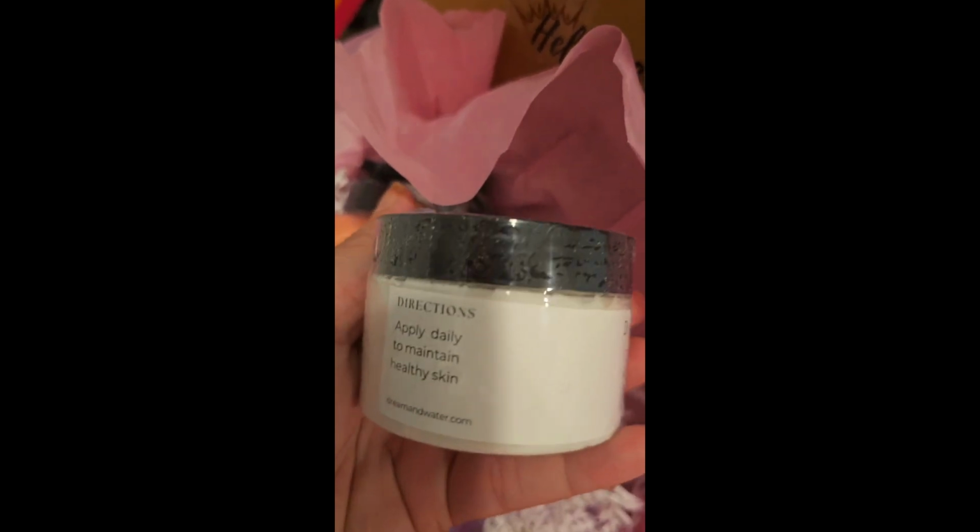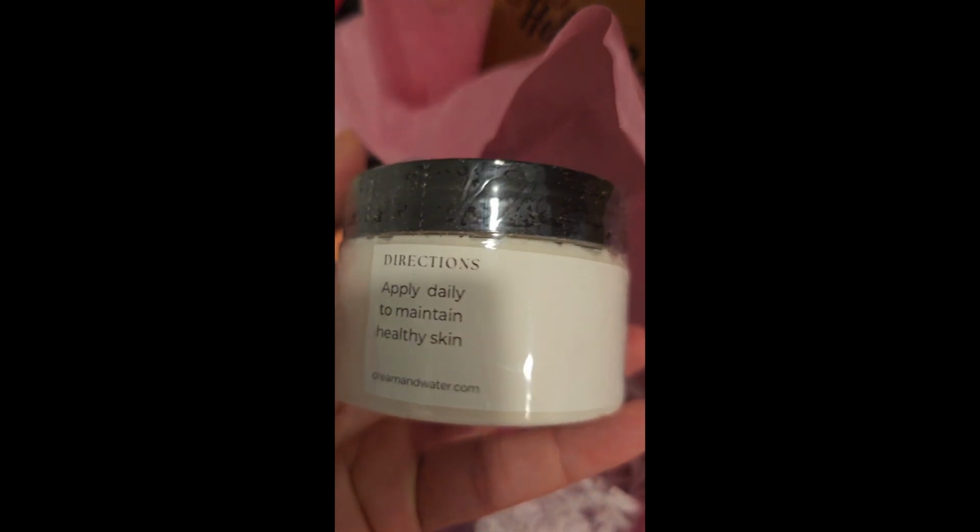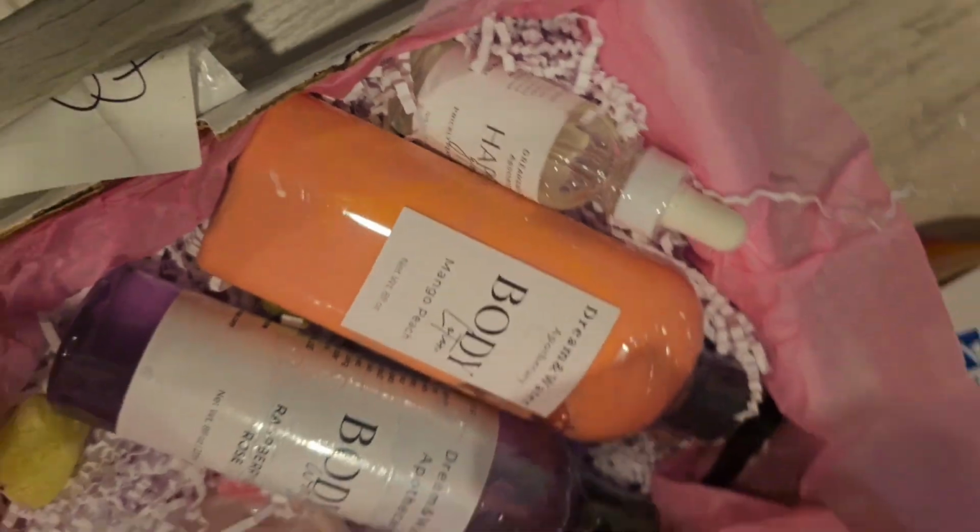And of course, some more amazing body lotion. We cannot have enough of this body lotion. This one is the Cotton Candy, and I can't wait to try that one actually and show you guys more.